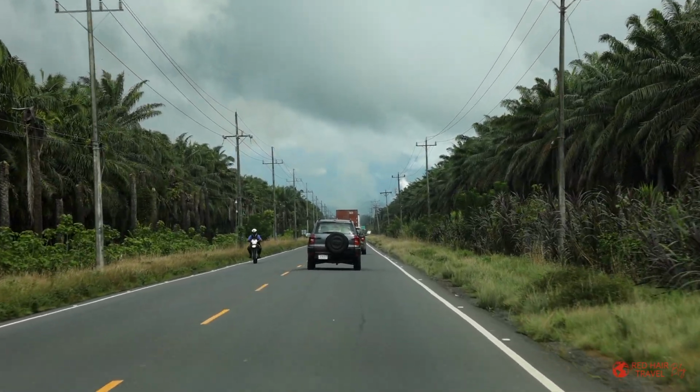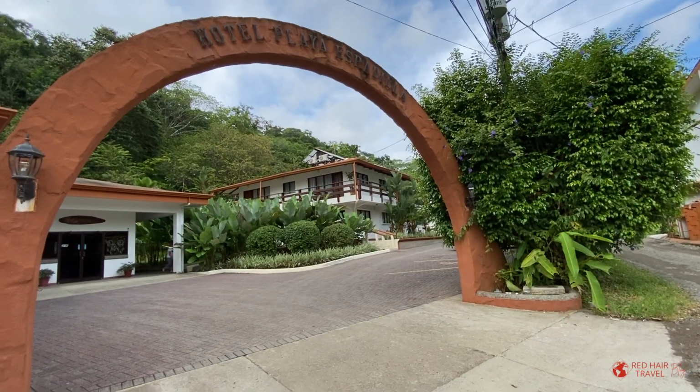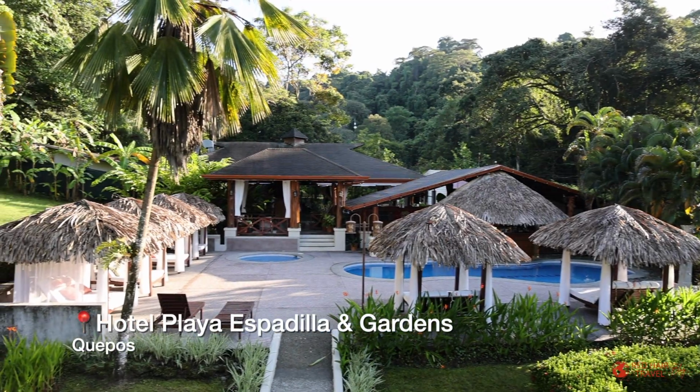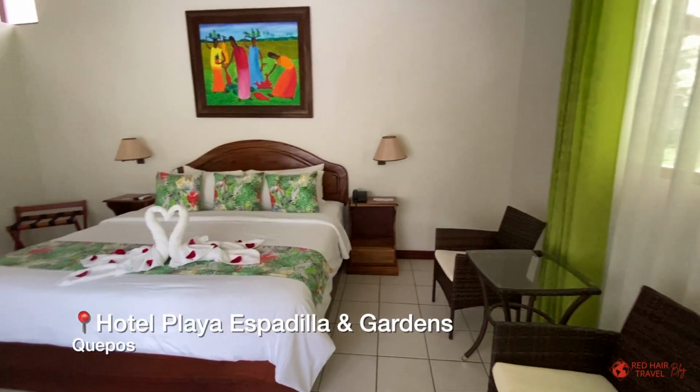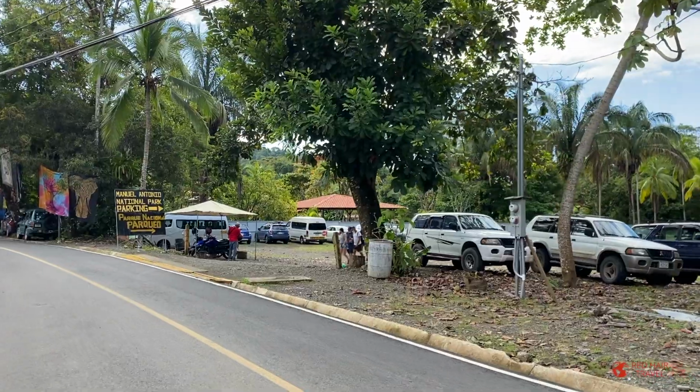Finally, we got to a small park which in 2011 Forbes magazine included in the list of the most beautiful on the planet, Manuel Antonio. To avoid the tourist crowds, we booked a hotel nearby and arrived at the park just in time for the opening. I bought my tickets online in advance.